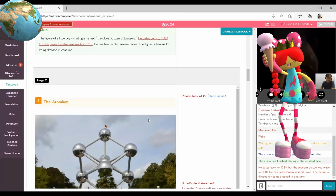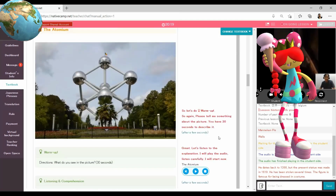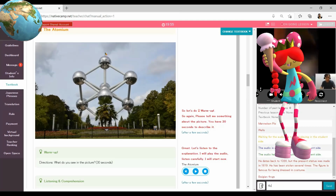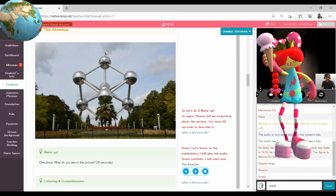The Atomium. Let's do the warm up again. Please tell me something about this picture. You have again 30 seconds to describe it. Are you ready? Okay. The Belgian frog and Belgian fries. Flowers, jungle, and some statues. Oh, flowers. Yes, jungle. Wow, very fast. And then statues. Very good.